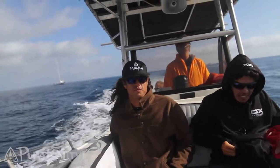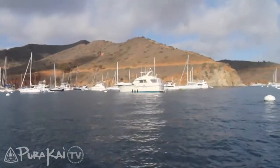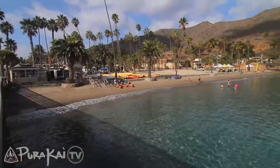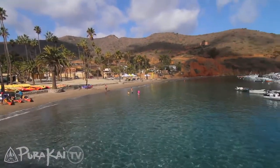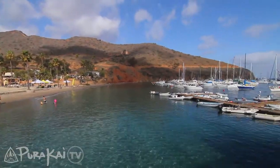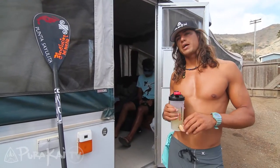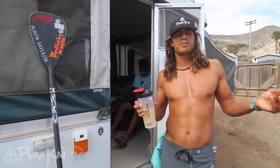Catalina! Beautiful place! Amazing little place, the ocean is great, it's super clear. Small, I'm surprised how small it is. It's 100 people live here.